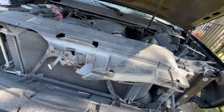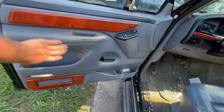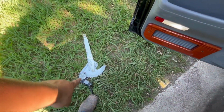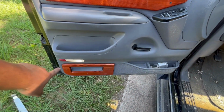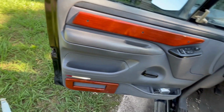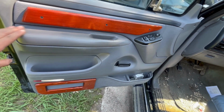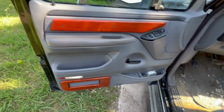So what I'm gonna do now is leave that alone, and I think I'm gonna get the regulator situation fixed because I can't go through the drive-throughs. So this is from the blue truck. Thank God it had it. But now we got to take everything off again, pull the panel, and yeah, everything has to come off again. So guys, let me get my impact and let's get this thing off.